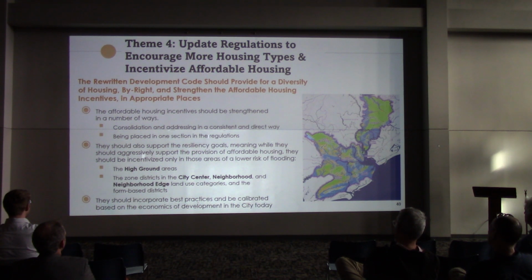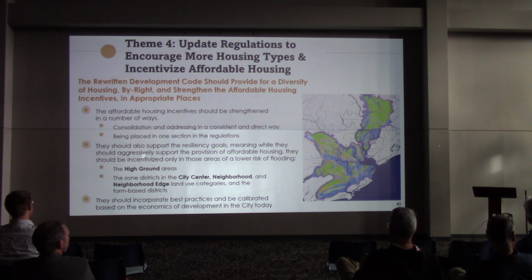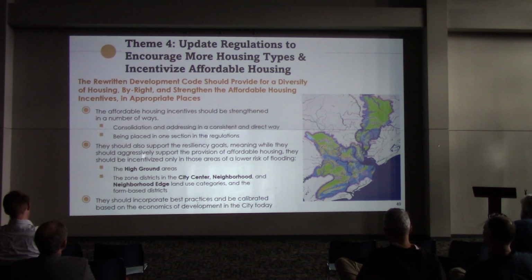Finally, there is a recommendation, to support the resiliency goals, that the affordable housing incentives be focused in your high ground areas, the city center and the neighborhood edge areas. In meeting with the advisory groups, there was some input on that, and there were suggestions that this needed to be broadened. I will mention that to you. There needed to be other locations in the community where affordable housing would be incentivized, because it is such an important issue in the community. Next slide.